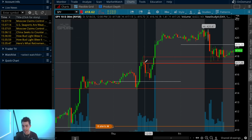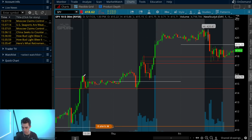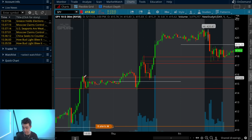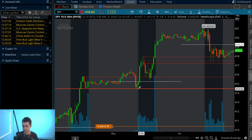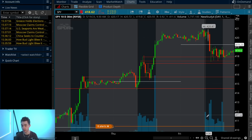But if they do take this under 417, the next level we're going to is 415.70 to 415.50, right here, 415.50 to 414.50. That'll be the call zone. The call zone will be 414.50 to 415.50, right? So a $1 range, the lower level the better. If you get stopped out playing that zone, then 412.50, 413 calls. So that should work, man.